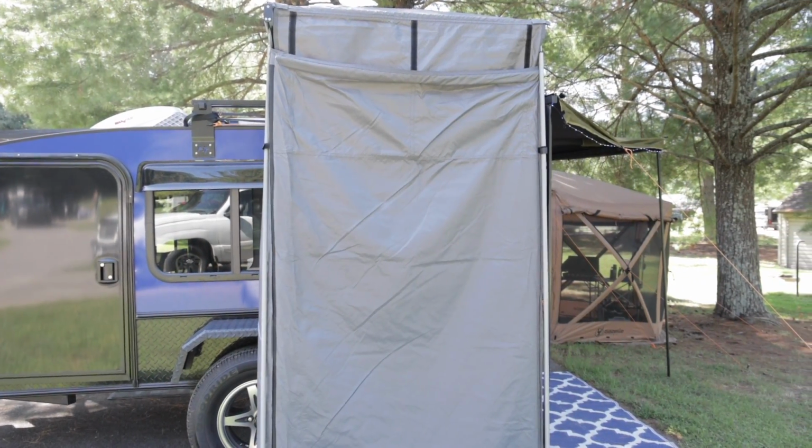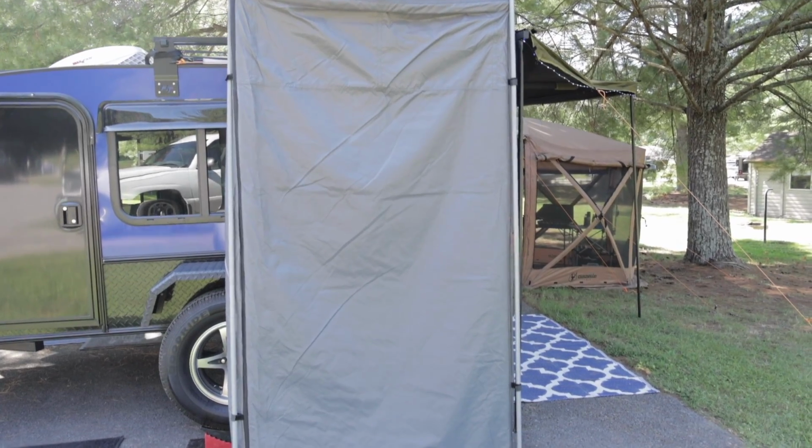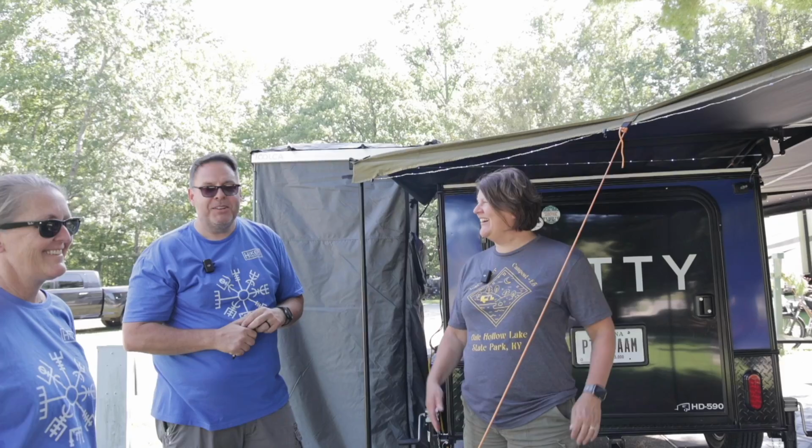Has it rained yet since you've done this mod? Yes, and we were okay. Yep, it worked good. It's good enough for now. All right, that works. All right, thanks for showing your trailer.